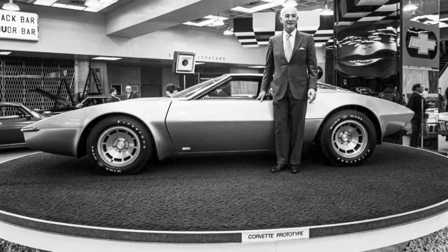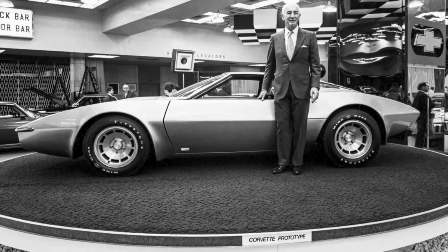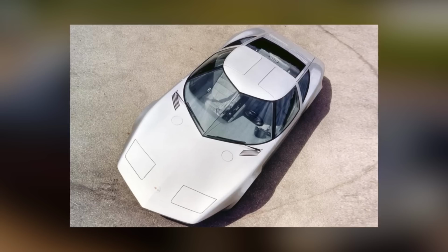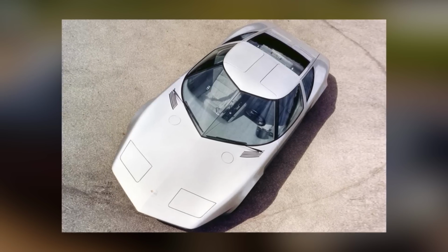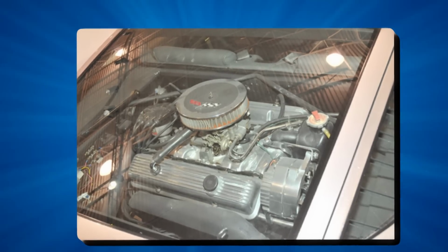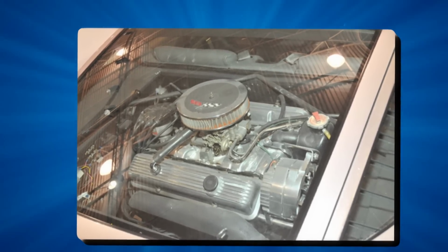Several factors drove the creation of the XP-882. First and foremost, it was Duntov's long-held dream to build a mid-engine Corvette that could compete with the world's best sports cars. By moving the engine to the middle, Duntov wanted to boost the Corvette's handling and performance, which were critical for a high-performance machine. This change in engine placement was seen as crucial for achieving better weight distribution and overall vehicle dynamics.